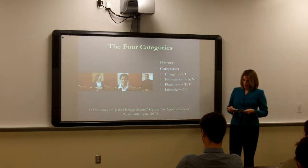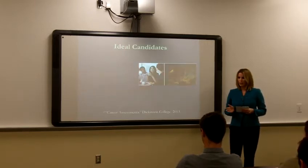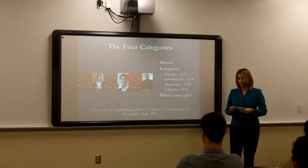The test works by evaluating individuals based on 4 categories: where we get our energy from, how we take in information, how we make decisions, and how we organize our world. Therefore, your personality type is a series of 4 letters: E for extrovert or I for introvert, S for sensing or N for intuition, T for thinking or F for feeling, and P for perceiving or J for judging.